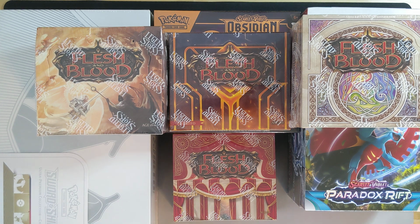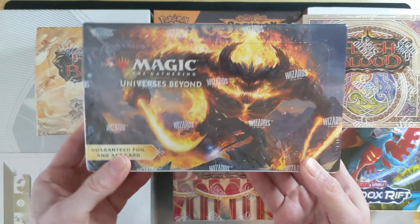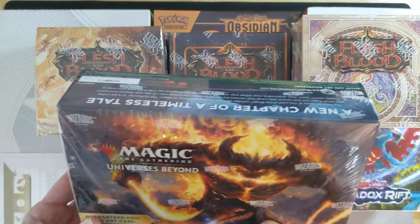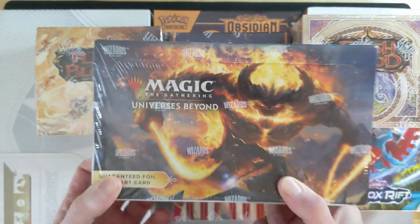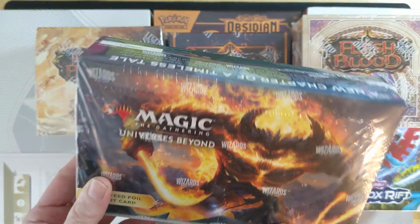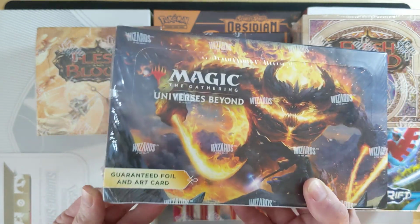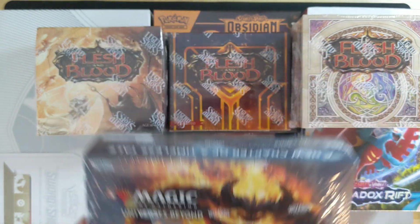Now, moving on to Magic. First off, Lord of the Rings set box. I picked up 1 more of these at $120. Can you believe $120 for a set box of something like Lord of the Rings? You know, in a healthy market, $120 is about what you would pay for a standard expansion set box.